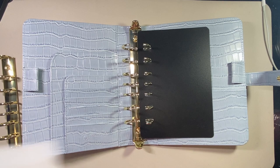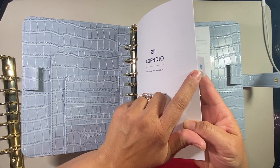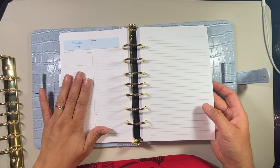The reason why I picked my Agendio inserts was because they were blue. So I'll show you what these look like for July. This is the color of the inserts right here. So it really matches this binder. So I'm not sure if I'll be using these. I mean, they're not as pretty, I guess, because I don't really use stickers in them as often. It's just really functional for me.